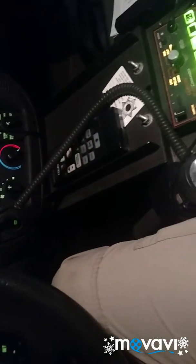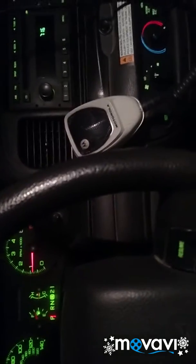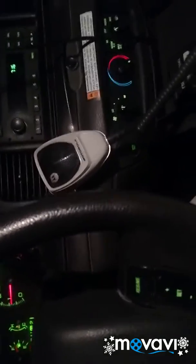Whoops, wrong one. I have the PA microphone. Let's see. Not sure what this cycler does, but standby. And then we have a manual wail, which, turn off that music, does that. We have an air horn. Just cool stuff like that.